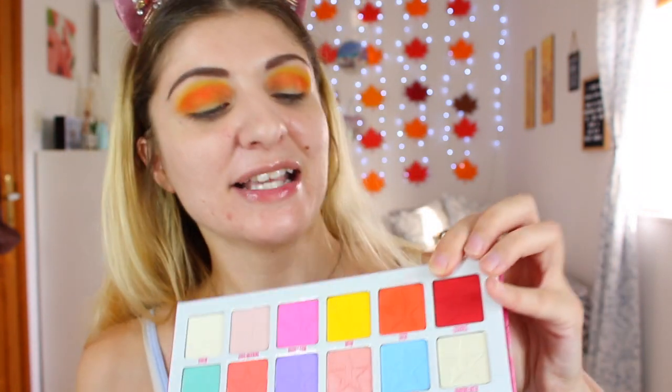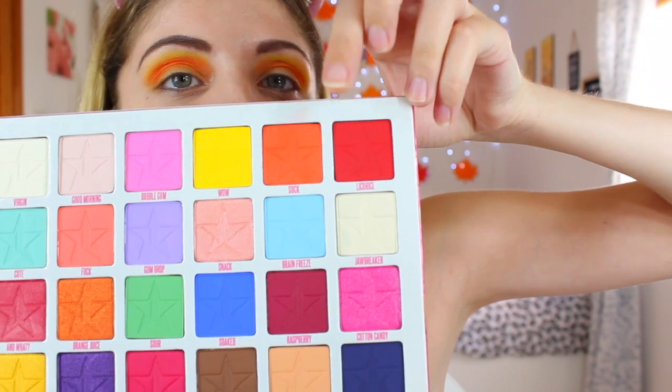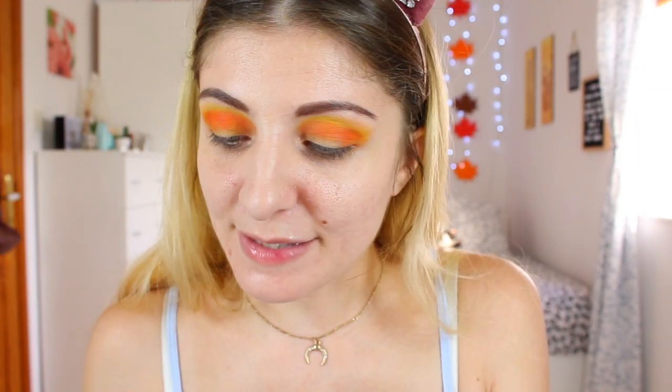So now we have 2 shades on our lids and time for the next one, and the next one is a red shade and it's called Licorice. I think that's how, Licorice. I'm guessing it's Licorice, but we don't spell licorice like that. Anyways, this is the one. So I'm going to be using that red next as my shade below the orange.